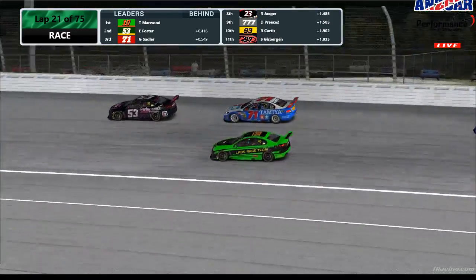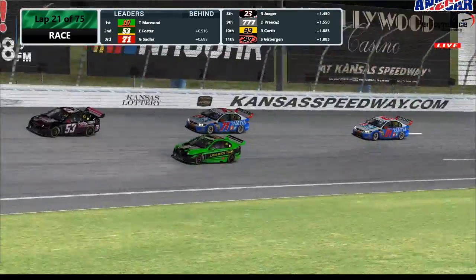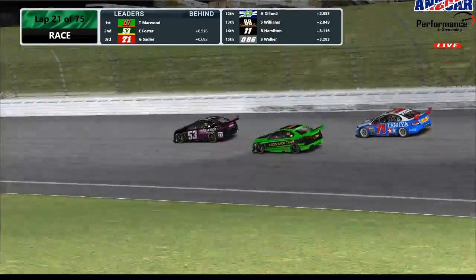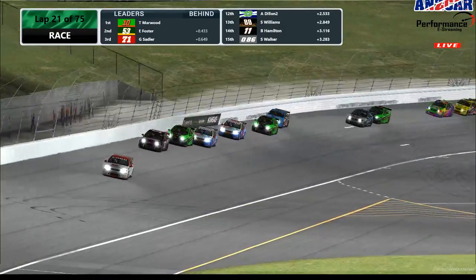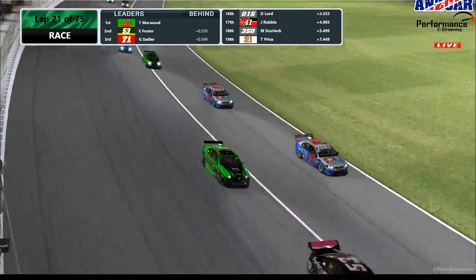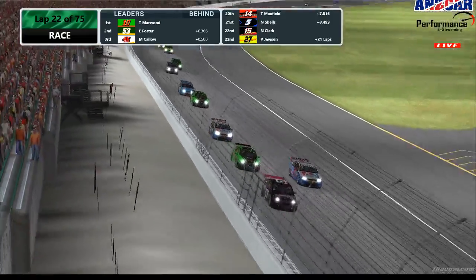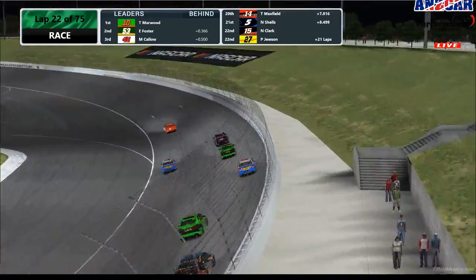I'm surprised Edward actually hasn't made as many grounds as he has on the leader. Yeah, he's just got to try and get a bit of momentum going, and get into the draft of Marwood so he can pull up on the back of him. Yeah, these tyres definitely seem to have evened out. Sadler's making aggressive moves on the inside of Callow.